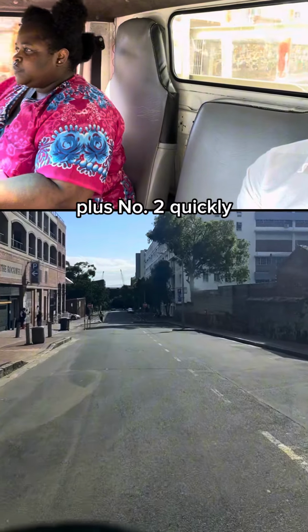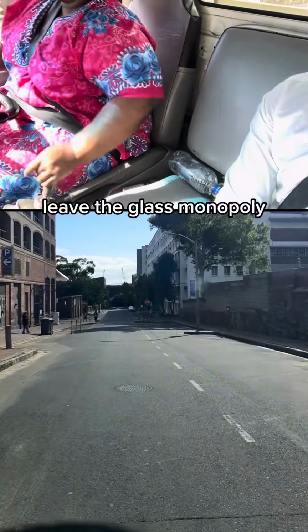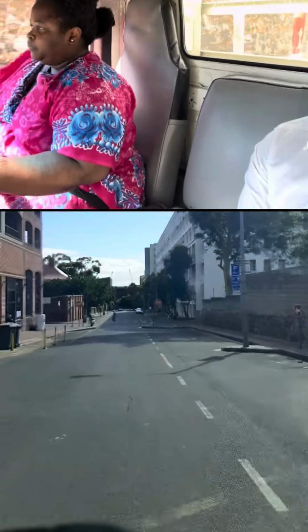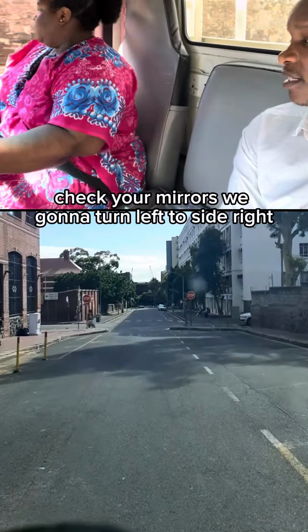Right. Clutch number 2 quickly. Leave the clutch smoothly. Turn left, you said, right?